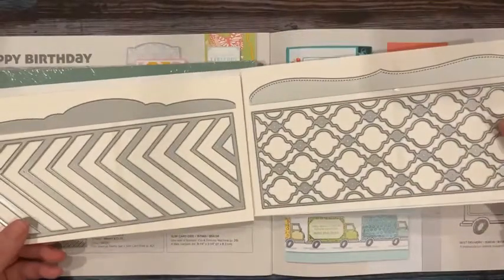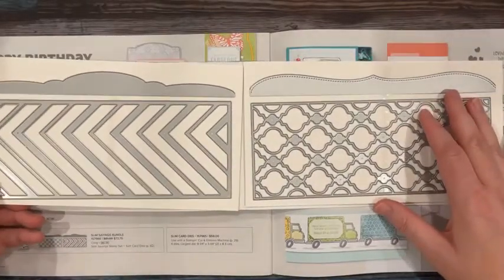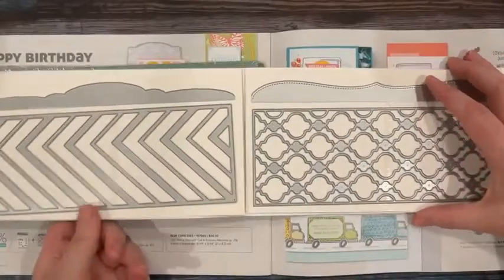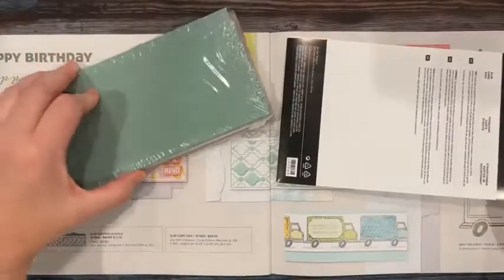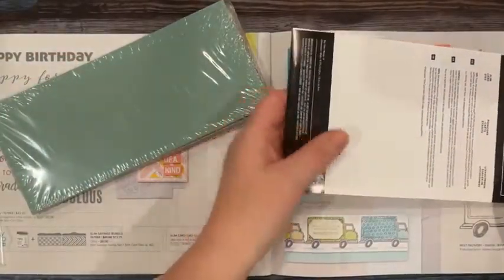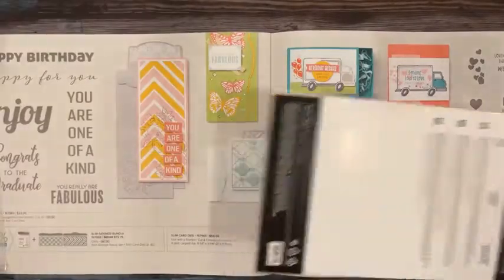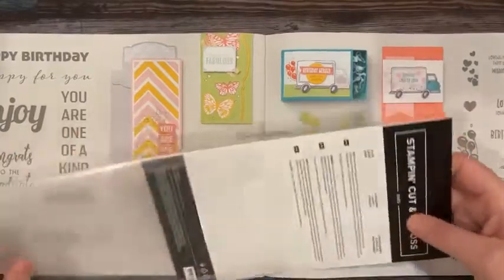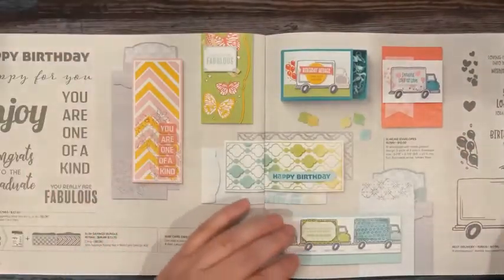Look at these dies. Aren't they amazing? So what's cool is you can create a slimline card this way, or you could create it this way. And these fit also if you didn't want to buy, or you didn't like the color scheme of these, they just fit in a business envelope. So that's how we've all been mailing them before Stampin' Up came out with slimline envelopes. But I'm excited to play with this. I'm going to make a masculine card. Yes, I am. I'm sure going to try.